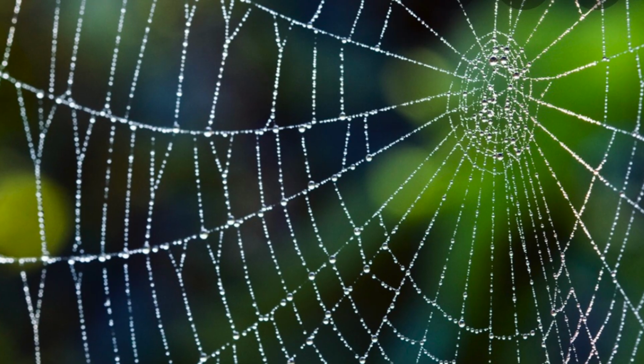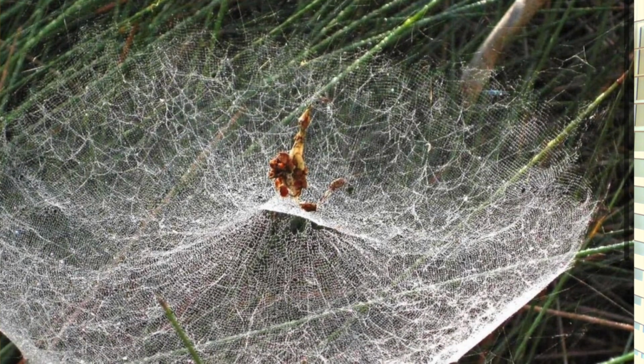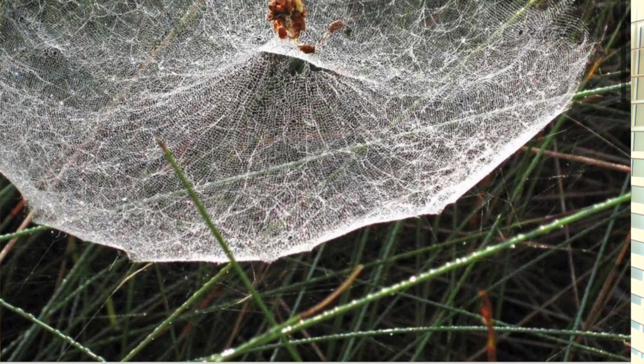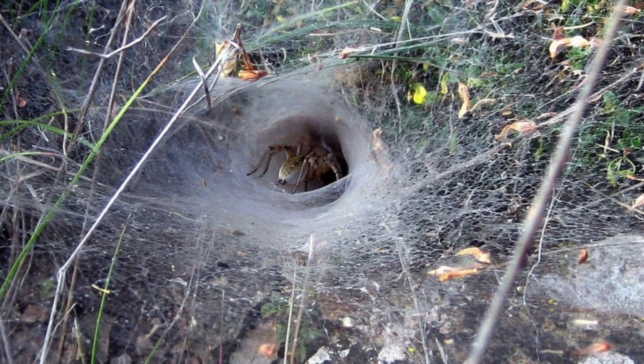Some webs are called an orb, O-R-B. That's like a flat circle. That's the one I think you and I see the most of. And I want you to go look for some. Some spiders build what's called a sheet web. It looks just like a piece of cloth almost in a tree. Some webs are called a triangle web. And some webs are like a funnel. So there's all different kinds of spider webs.